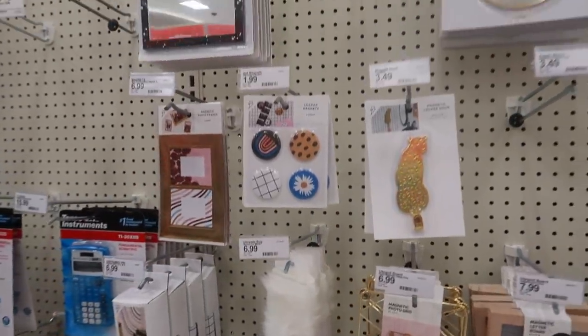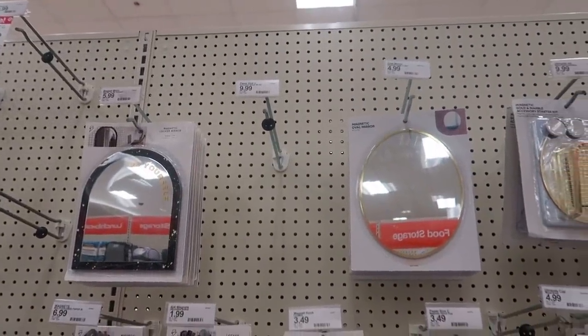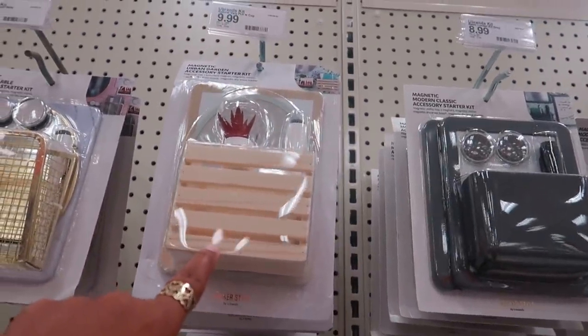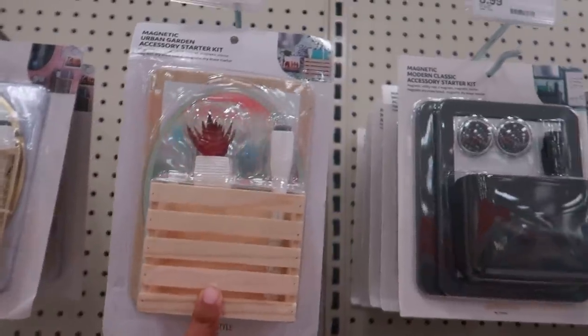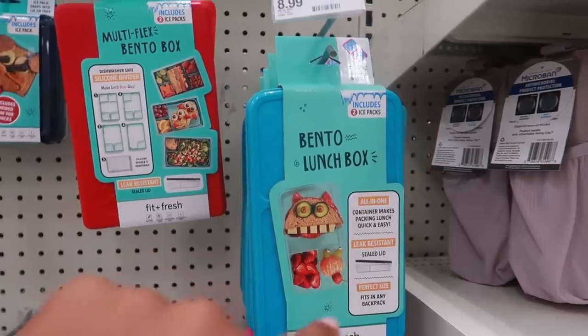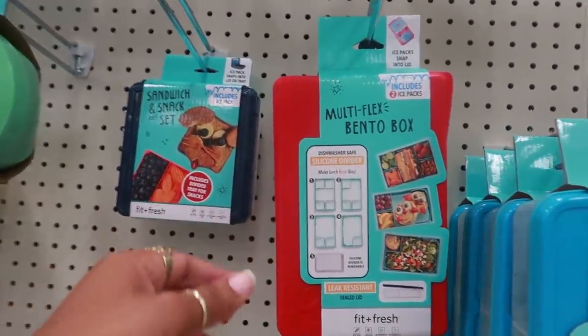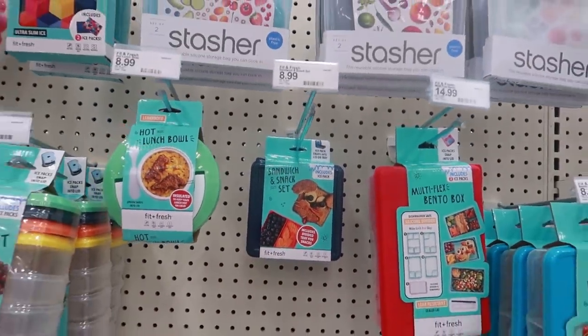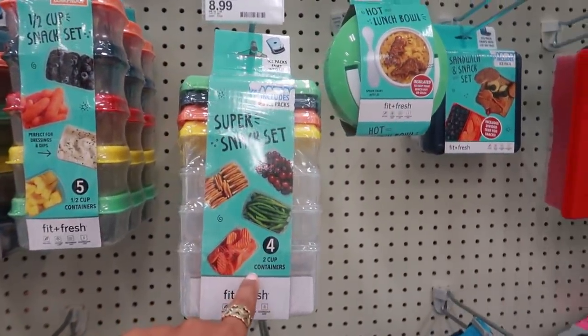Lots of cute stuff. Mirrors up there. Or this whole set, an urban garden accessory starter kit for $9.99. You have a bento box for $9. Different ones. Multiflex. Okay. Sandwich snack set. That's $9. These containers are $9.